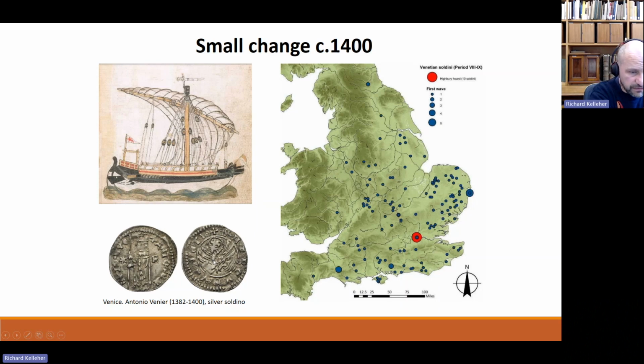Again, the government didn't like them. They became a problem, and actions to fix this issue included forcible searches of galleys and application of political pressure to the Venetian Senate. So it did tail off, but it would come back again. But this just shows a good example of when foreign coins fill the gap.